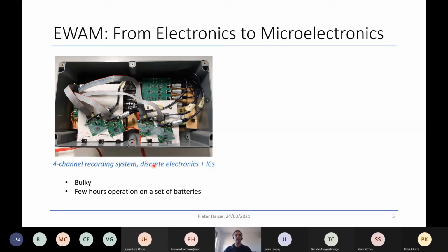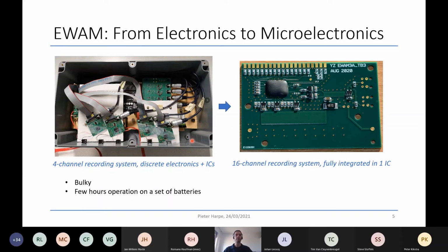So actually in this case, there's a cluster of batteries, and after a few hours, you need to start to replace them. So this is not really the way to go. But at least this is a starting point for feasibility measurements. So the second generation, or actually the third one we developed in the project, is where we removed most of those components that you see here, all in an integrated chip.